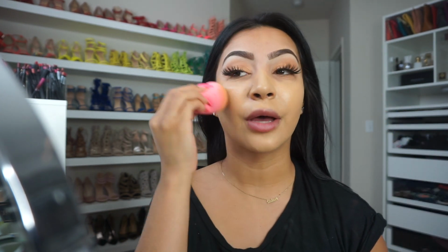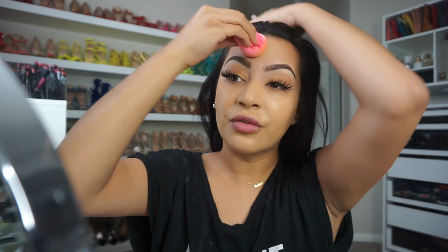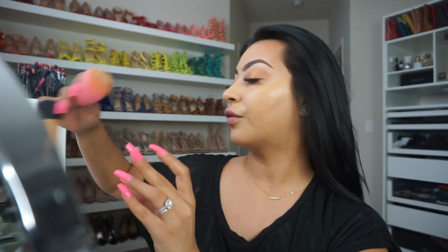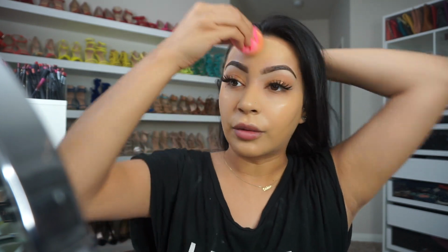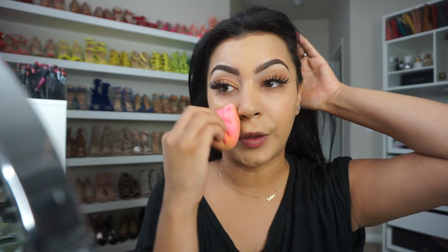The only thing I will tell you guys that I don't like about it is that I feel like I go through it so fast. Like my MAC Studio Fix Fluid, I feel like that one lasts me so long. And I wear a good amount of it. My Born This Way foundation only lasts me maybe a month if I'm lucky. And this isn't like everyday use. I go back and forth between my MAC and my Born This Way foundation.